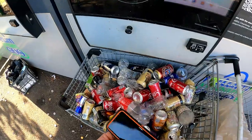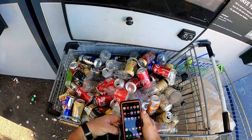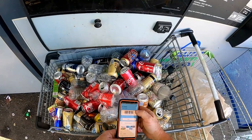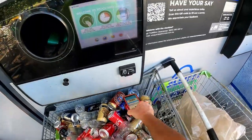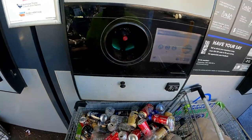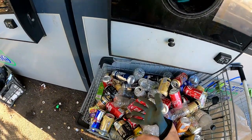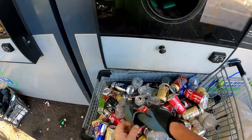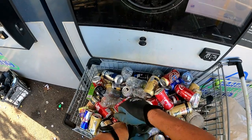Get the app working. Close, go back, scan, start that one, get a glove on, do another one, get another glove on, and we can do two hands.